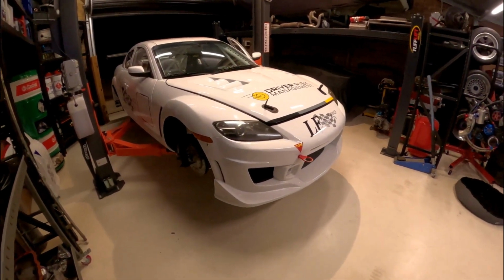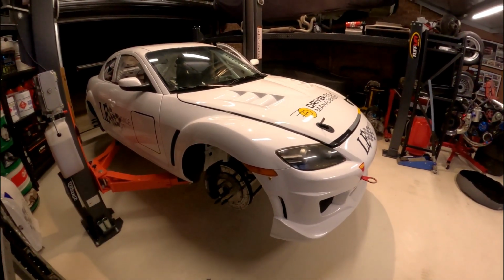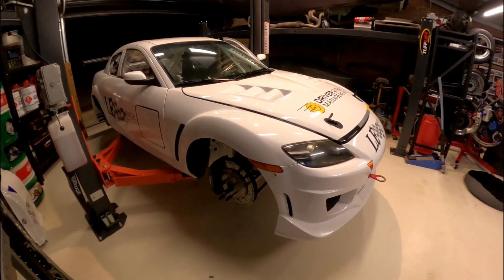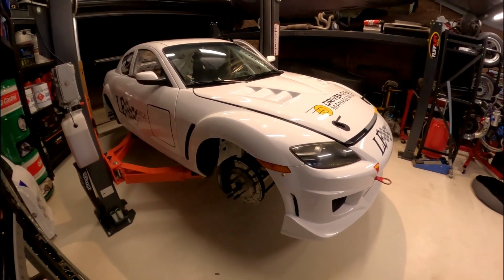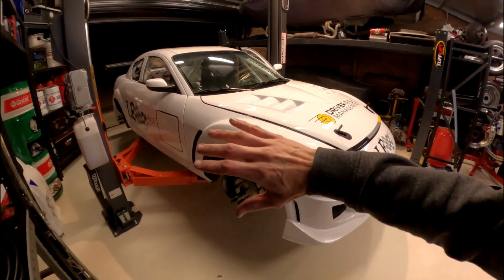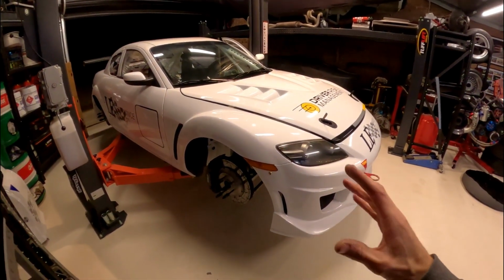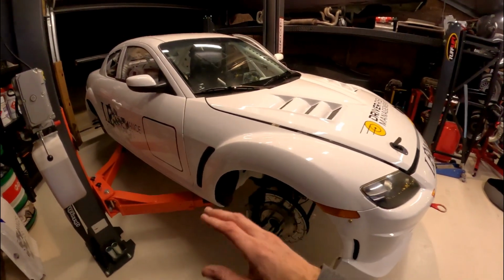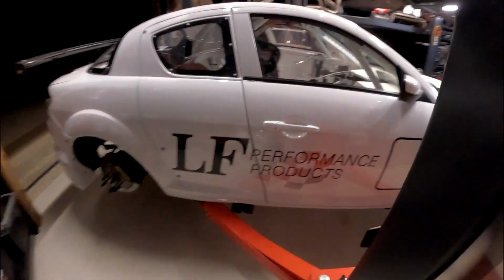Rightio, so Mazda RX8, if you haven't guessed. So this is what we would call typically a floor pan sports sedan. The reason we call it a floor pan is because it's a chassis car. So this is a real RX8 that has then been cut up and built as a race car, rather than a tube frame that's been built from scratch with a body mounted on it.